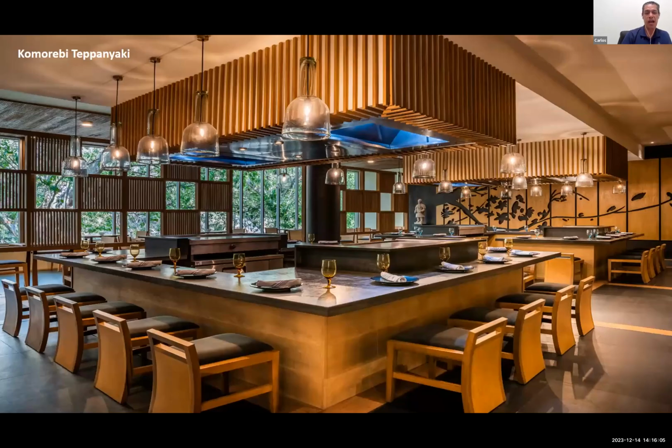This is Comoredi, our specialty restaurant. It's, as you can see, teppanyaki style. And this is the only one that we actually request our customers to make reservations for, because each tepan has access for only 10 seats. We have 4 sittings, 6, 7, 8, and 9 every single day. Of course, I'm saying PM, right?